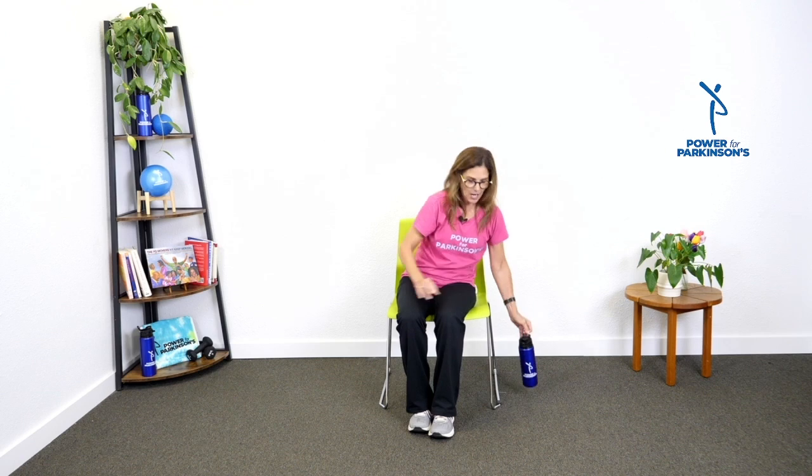Okay, the next exercise, we're working on gait. We're going to lift those arms and legs nice and big. So we're going to start off with out, out. Notice I really lifted everything. I'm almost in a star position. Your legs are down, but they're nice and wide. Your arms are out on a diagonal. And then we're going to come in and in.